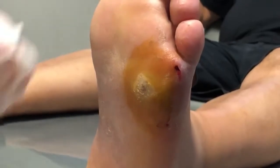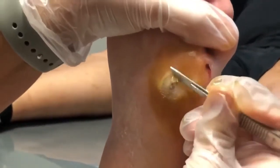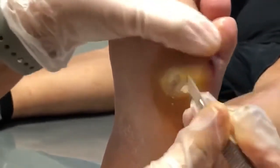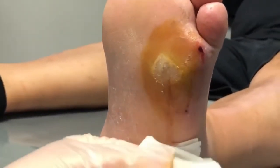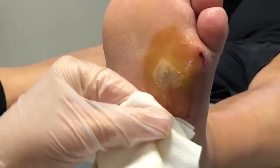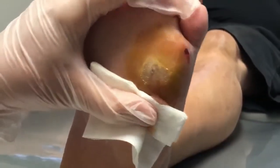So far, so good, but it's definitely scary. Just gonna take a little bit more. It's so funny, I always do these things when I have on a white shirt. So there is pus that comes out. Do we have a swab up there, ladies? Ooh. Well, that was like a little volcano.